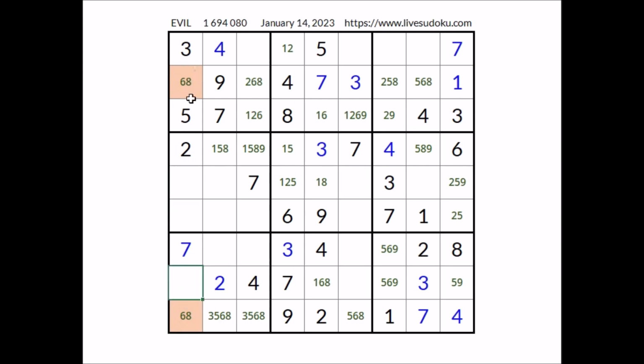So, in this column, 1, 2, 3 numbers are missing. Let's see. Is missing number 1, number 4, and number 9. 1, 4, and 9 in these three places. Look, 1 and 9 here. So in this place has to be number 4. If we have 4 here, this place and this place with the numbers 1 and 9. Okay, 1 and 9 here. Okay, let's see what else.